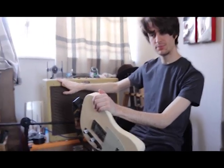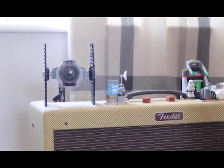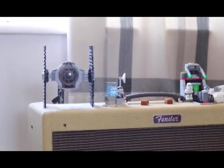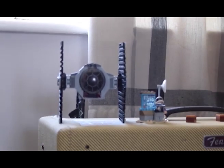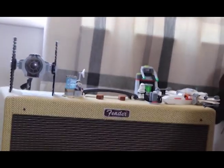Star Wars Lego, really important. This is a TIE Fighter. TIE Fighter of tone. If I didn't have that there, everything would sound bad. But obviously then to defeat the evil, you need the X-Wing, which flies in and... yeah. It's like shooting womp rats in the desert.